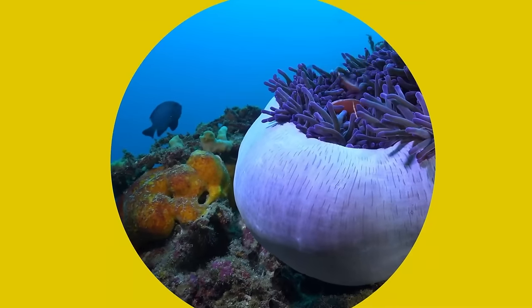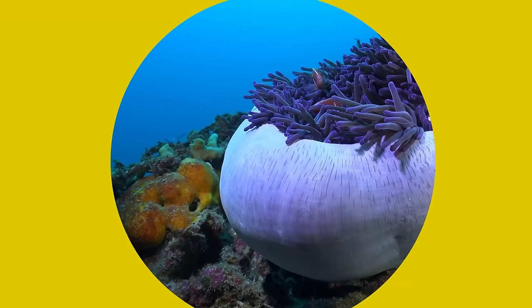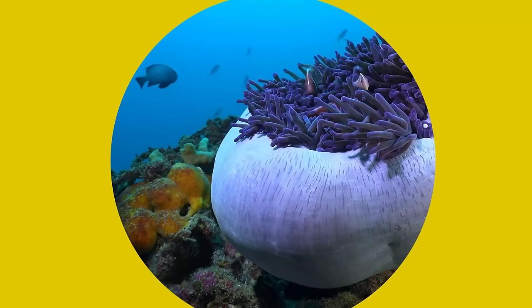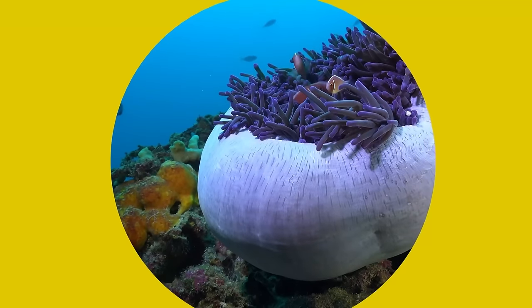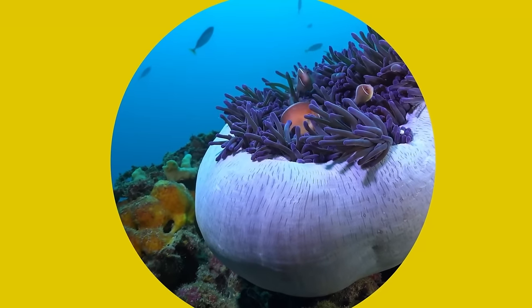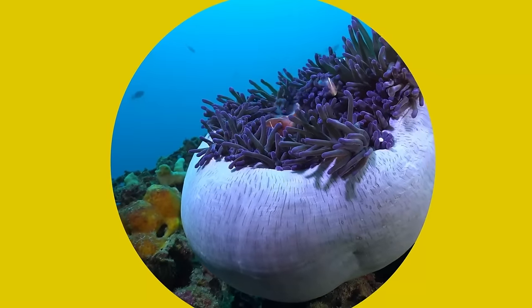Wow, those colors and shapes are so different and beautiful. But what am I looking at? That's a coral reef. So a coral reef is a group of colorful rocks? It looks like a group of colorful rocks. But actually, the reef is made up of small living animals called coral.